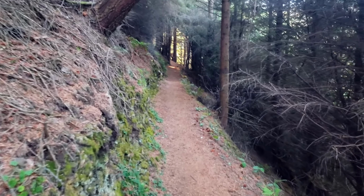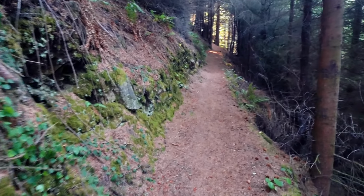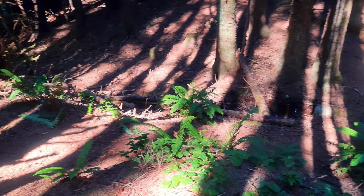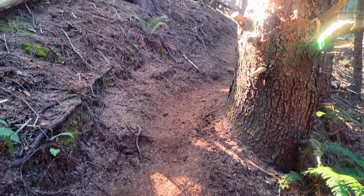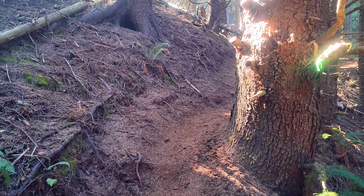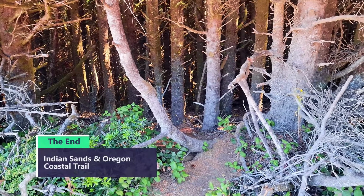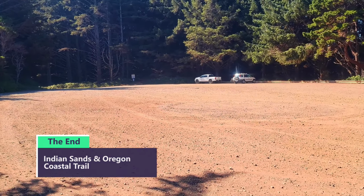Just a dark thicket through the forest here. Still beautiful in its own way though. Okay, so I'm back to that little culvert crossing here. I came from this way and I'm gonna go up this way and I believe it's gonna lead me back to the parking lot. Let's find out. And somehow I came out of the trees and back to the trailhead. Right there where my truck is parked waiting for me.